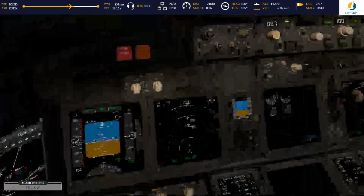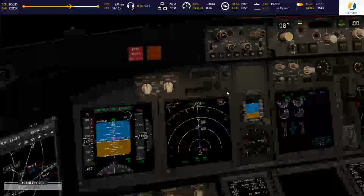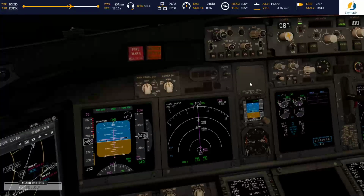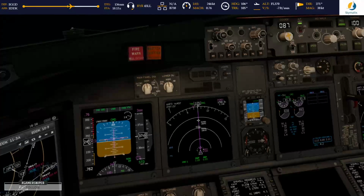Echo Delta Delta Kilo Airport information Quebec 1720 Zulu weather wind 077 at 5 visibility 10,000 sky condition few clouds at 2,000 temperature 1 dew point 0 QNH 1023 advise on initial contact you have information Quebec.